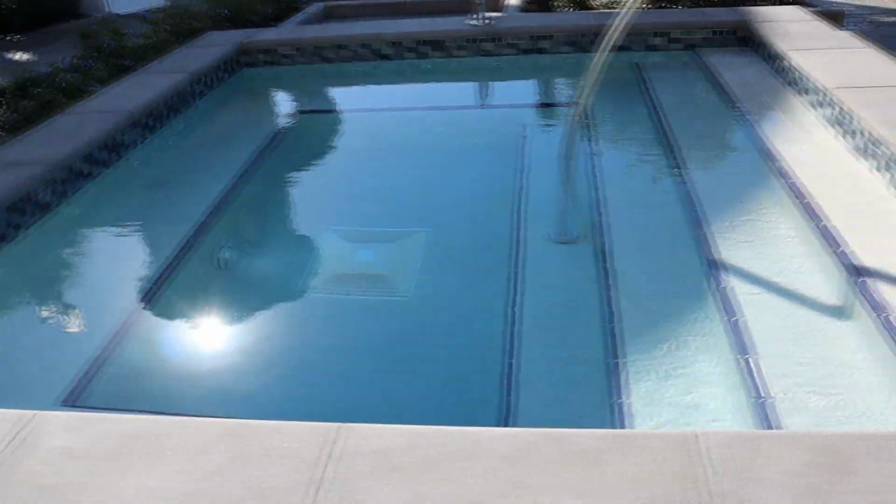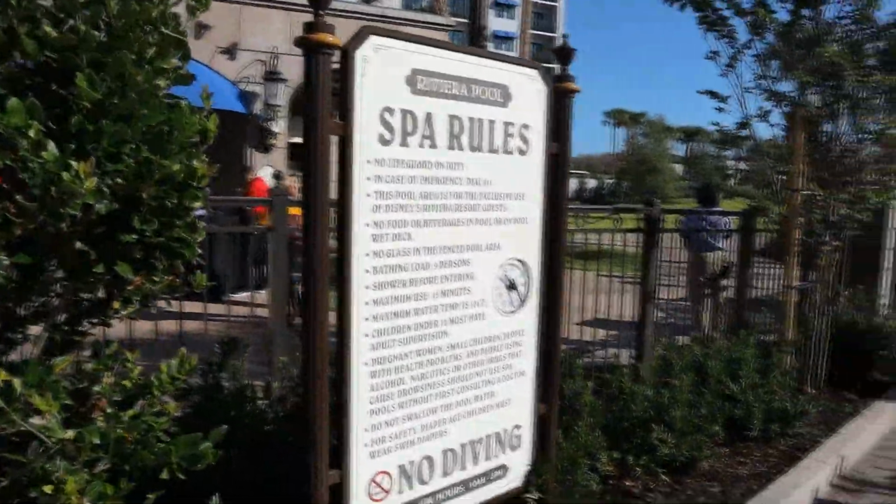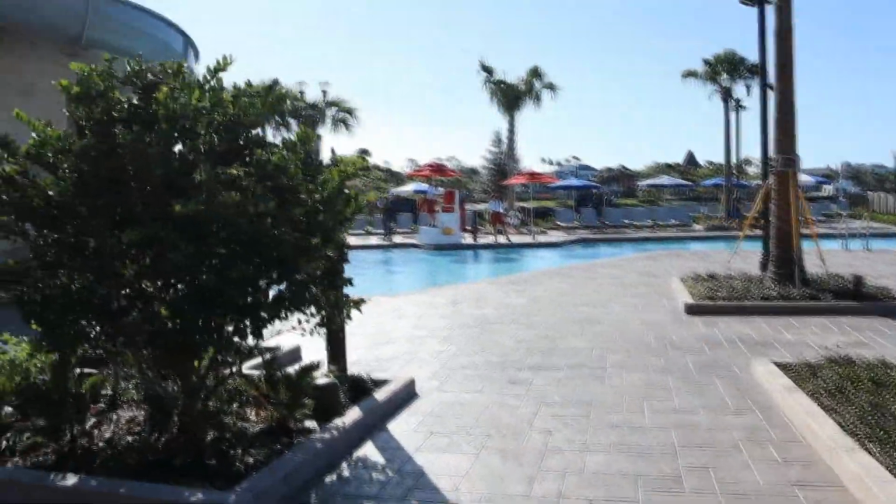Getting a closer look at the pool area here in the Riviera Resort. Really cool to see. They've got this spa here. You know you gotta love the jacuzzi area. You've got that sign with the spa rules. Riviera pool. No lifeguard on duty on that one, which makes sense for a lot of those hot tub areas. But you can see a lot of these other pools around here as well.